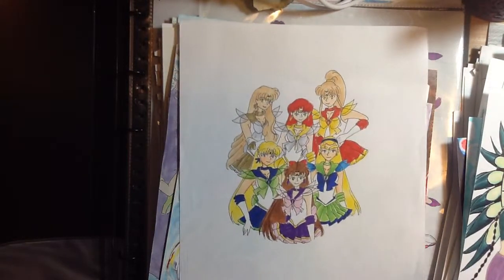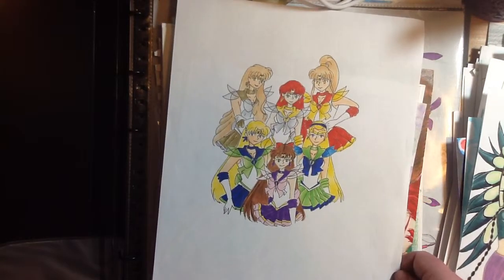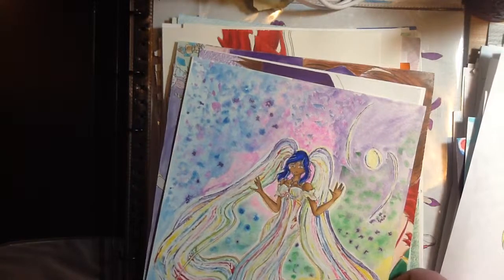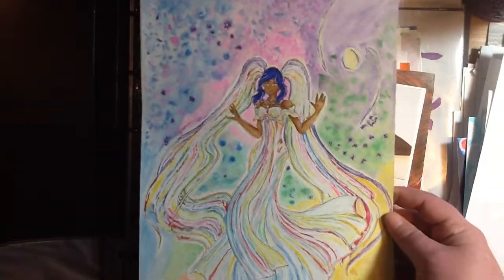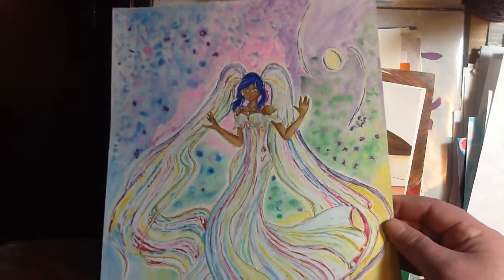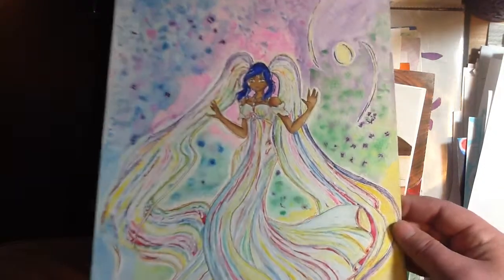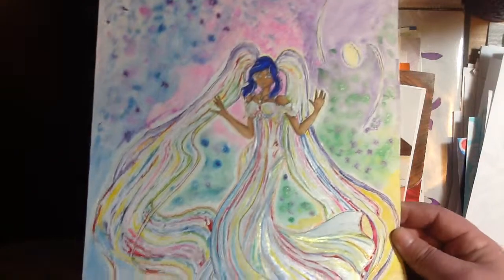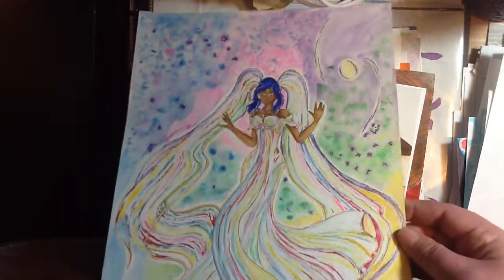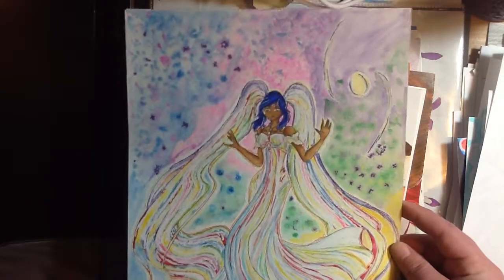So my Sailor Moon OCs, I have tons of them. These are just some of the earliest that I have. This is for a sister friend that I have that lives in New York. She commissioned this last year, and my dad passed away in December, and I didn't really finish this until a few months ago when I got back into doing art again. But I was really happy with how this turned out.